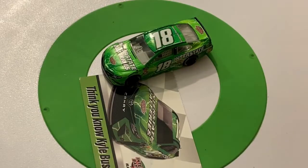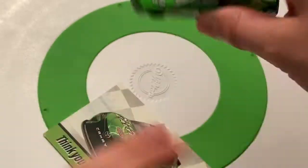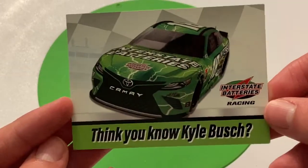Zebra scheme that they have, like the zebra stripes. I think it's a nice change branding-wise as well. And we'll get into that. But first, let's take a look at the card.